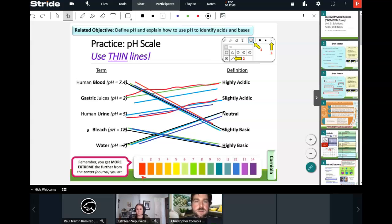All right. Good job, guys. Look at that. The colors are going crazy there. I love that. Okay. Yes, and you guys are right. Human blood is slightly basic, and it has to stay within a super narrow range. If your blood gets a tiny bit more acidic or a little bit more basic, it's really, really dangerous for you. That's why your blood is maintained at almost exactly the same pH all the time, no matter what you eat or what you do.